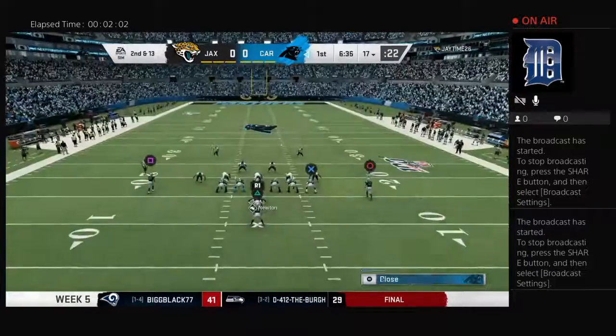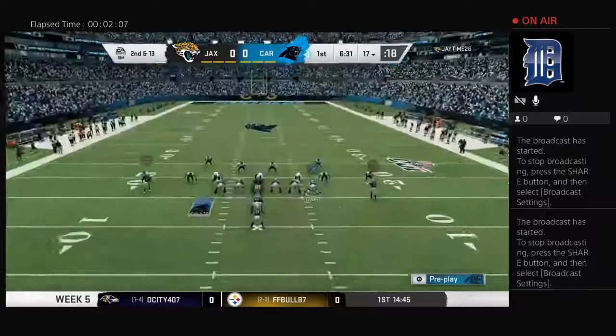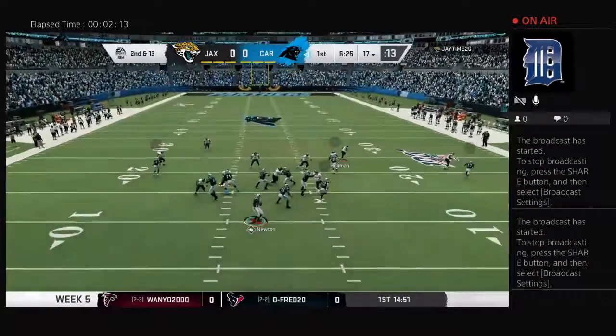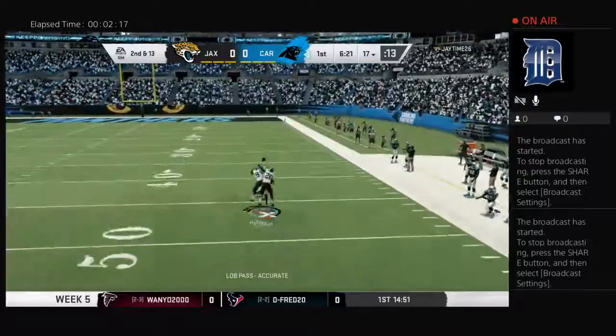Set 180. Mike 41. Mike 41. Come on, let's go. 41's coming. Express.